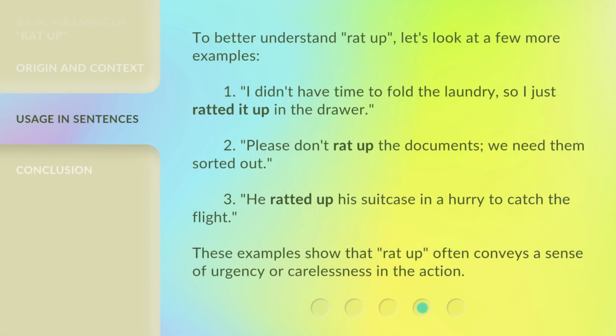To better understand "rat up," let's look at a few more examples. One: I didn't have time to fold the laundry, so I just ratted it up in the drawer. Two: Please don't rat up the documents. We need them sorted out. Three: He ratted up his suitcase in a hurry to catch the flight. These examples show that "rat up" often conveys a sense of urgency or carelessness in the action.